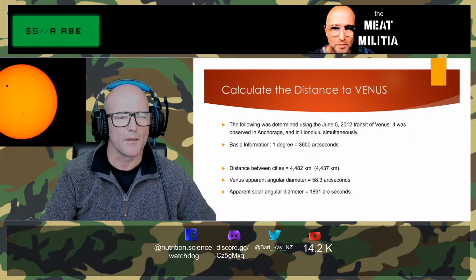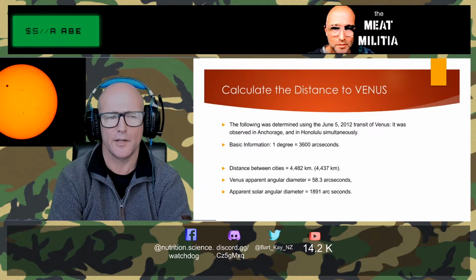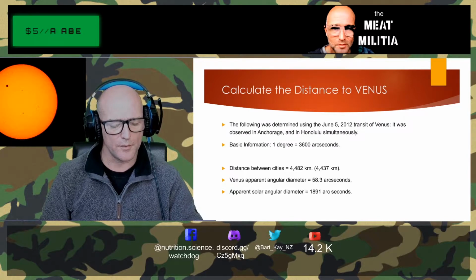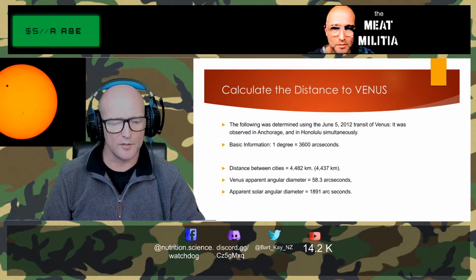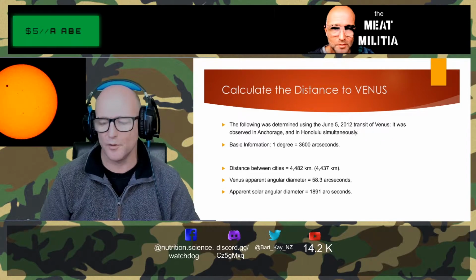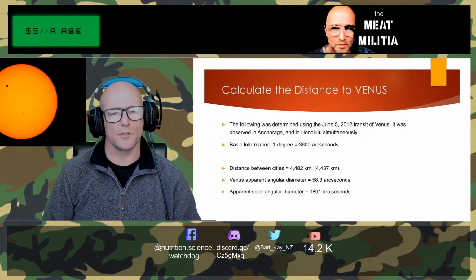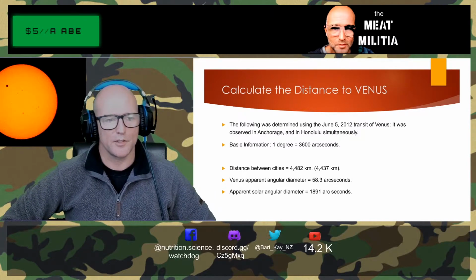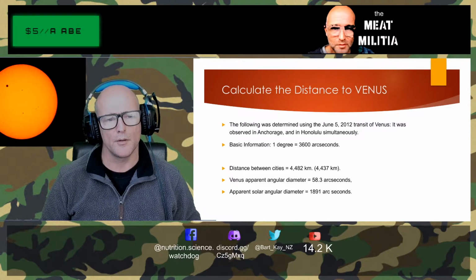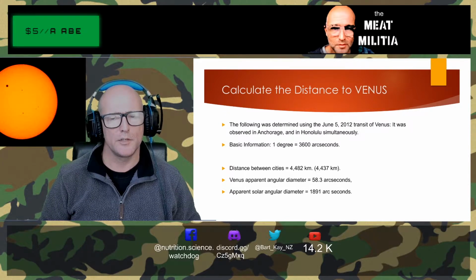Right. The distance to the Sun calculations as worked from the 2012 transit of Venus on the 5th and 6th of June, British Standard Time. What we're actually doing here is not calculating directly the distance of the Earth to the Sun. We are calculating the distance of the Earth from Venus, and from that we can infer the distance to the Sun using Kepler's laws, the ratios between the distances that he was able to absolutely establish so many hundred years ago. So let's do that, shall we? The following was determined using the 5th of June 2012 transit of Venus. It was observed in both Anchorage and Honolulu simultaneously.